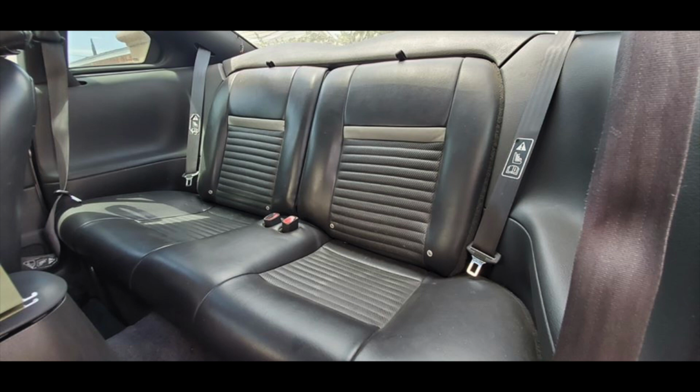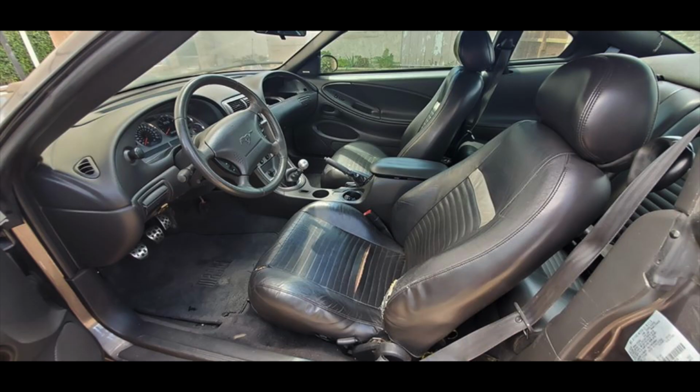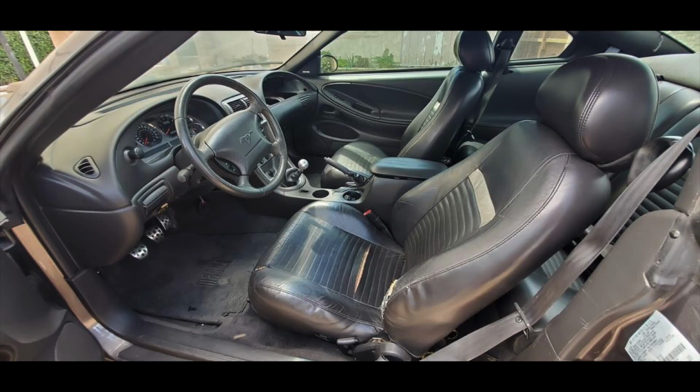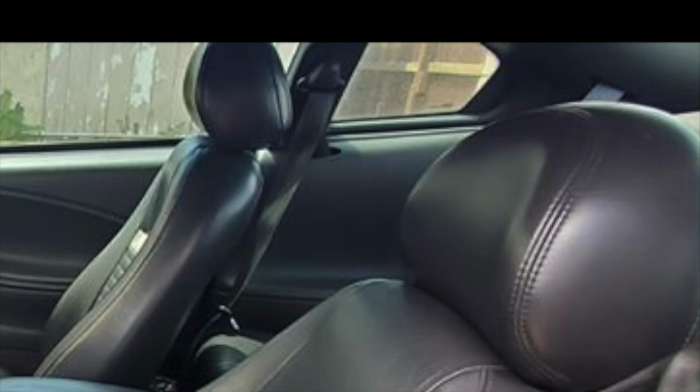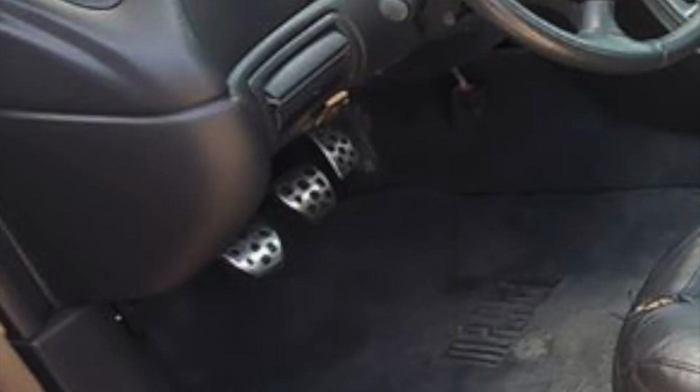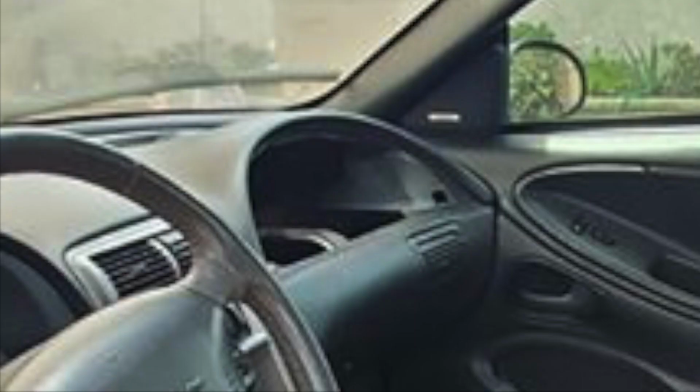But the seats looked pretty good. Of course, the back seat always looks better than the front, but even the front seats looked really good besides a little tear in the middle of the front, and that's to be expected. This car has 180,000 miles on it, and it had the interior upgrade package. It looked really good. It was a 5-speed manual car as well, and you can see the pedals are still all there, and the gauges, and the shift ball. The airbag's gone on the passenger side, but that might be because they've already been taking parts out of it.